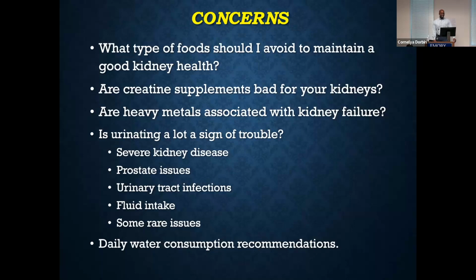Is urinating a lot a sign of trouble? It could be a sign of severe kidney disease. Get your blood work checked. Patients sometimes, especially when they get to late stage 4, stage 5, and we're almost talking about dialysis, they say, I'm urinating more than I ever urinated in my life. How can my kidneys be going bad?